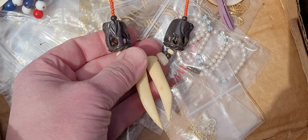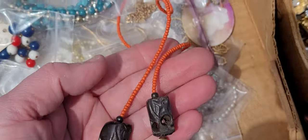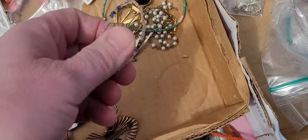This is a kind of a cool necklace here. With the orange beads. Maybe we'll see how much that is. I like it. Not for me.